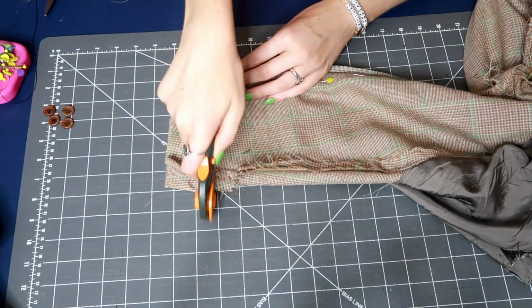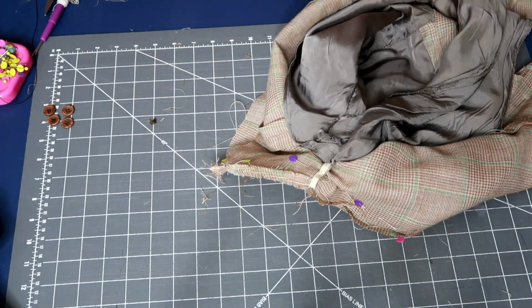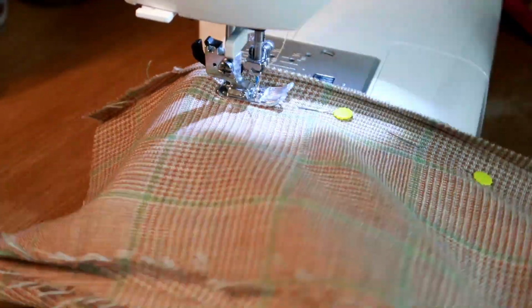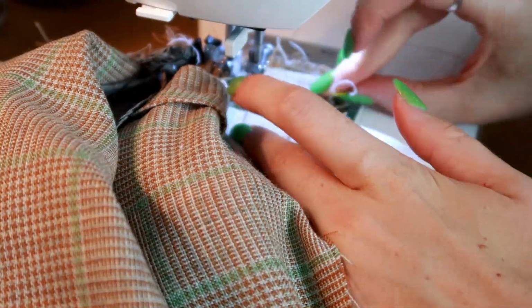I also shortened the sleeves since they were super long. I just chopped off the edges, and the same thing, I'm just going into the seams that already existed and taking them in about an inch along the seam under the arm and the seam along the side.